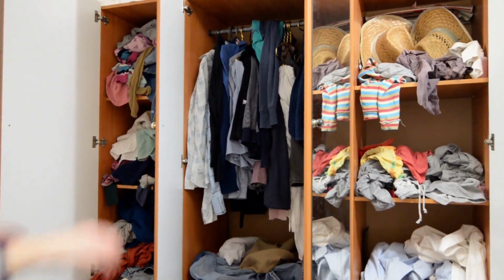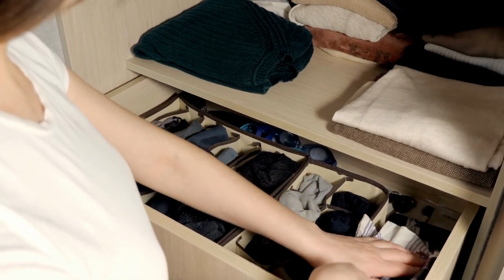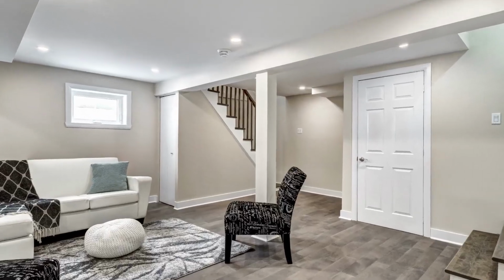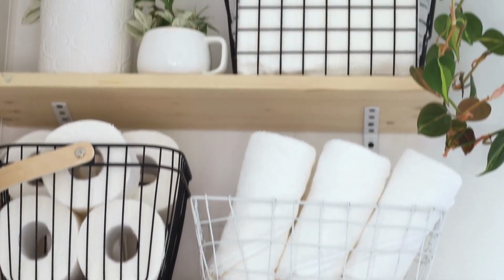So start off choosing a target area, be it a drawer, a shelf, a corner, any space that could use some decluttering attention. Focus on one area. Don't just say, I'm going to do the basement. Focusing on one area prevents you from feeling overwhelmed and keeps you on track. We all like to be on track, right?